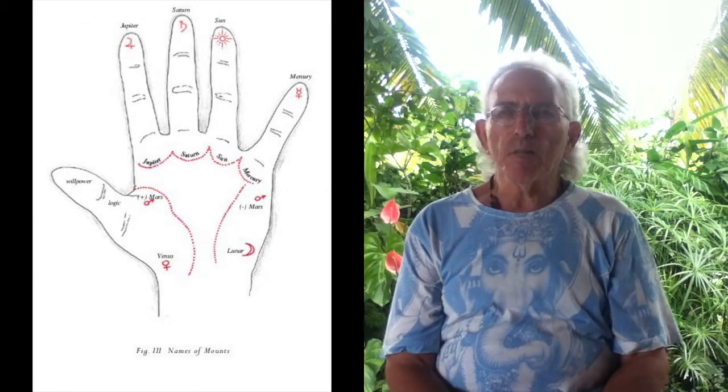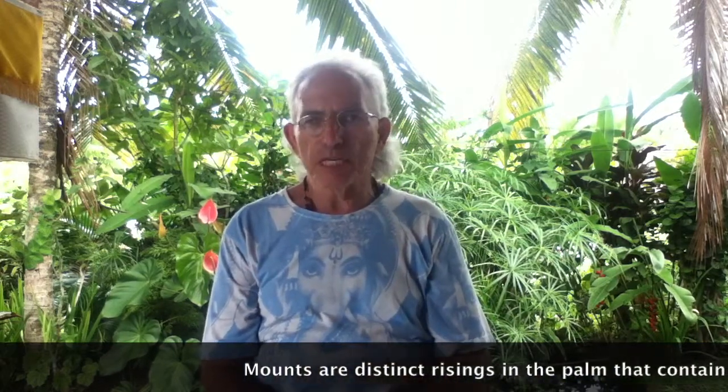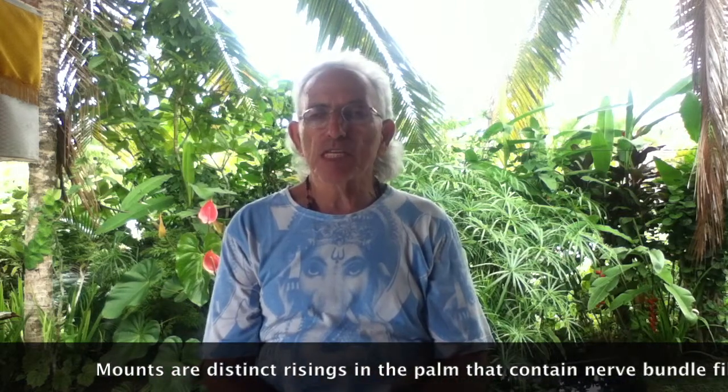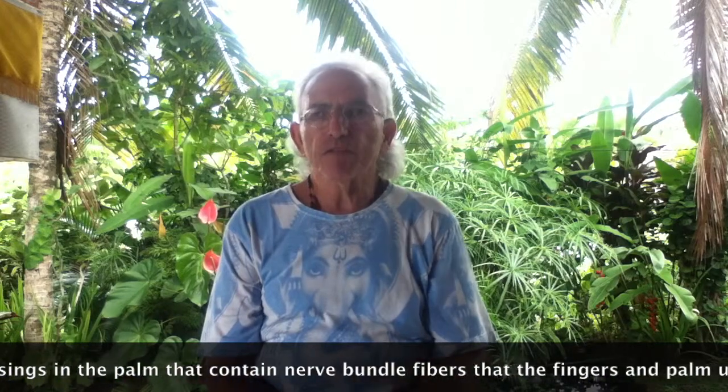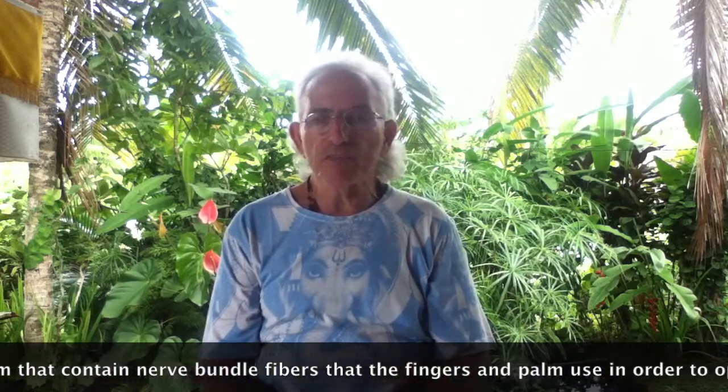Now, what are mounts? Mounts are, supposedly, nerve fiber bundles underneath the skin, and the more developed the mounts become, or the bigger they become, the more developed the person is. So that's one of the first things that I look at when I see a hand. I look to see if they have developed mounts or not, or if their mounts are flat.